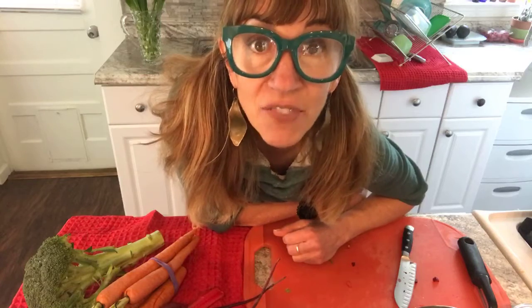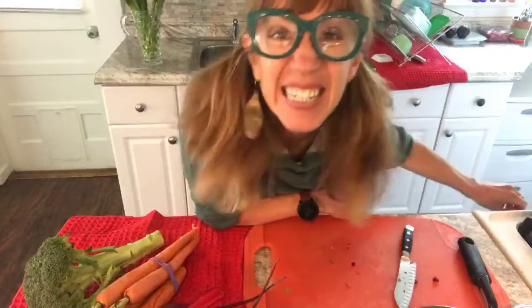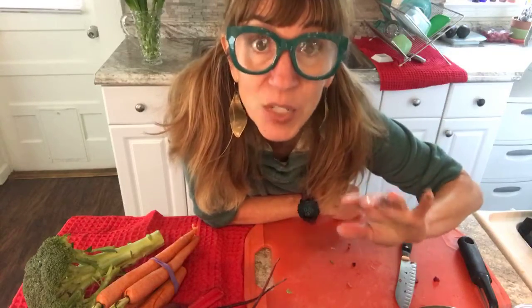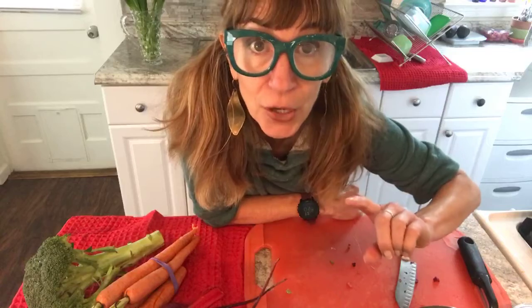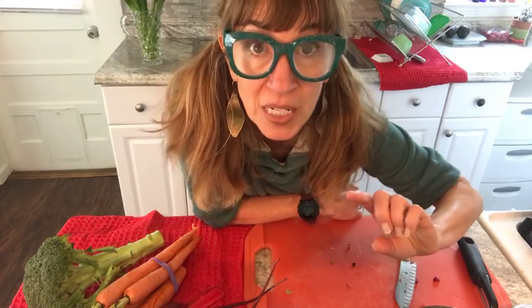And again, a lot of the vitamins and the minerals and a lot of the fiber is in these stemmy, twiggy parts and the skins, right? Why do we want fiber? Hi, Laura. Why do we want fiber? We want fiber because we need at least 25 to 40 grams of fiber every single day for a healthy gut, for a healthy immune system.